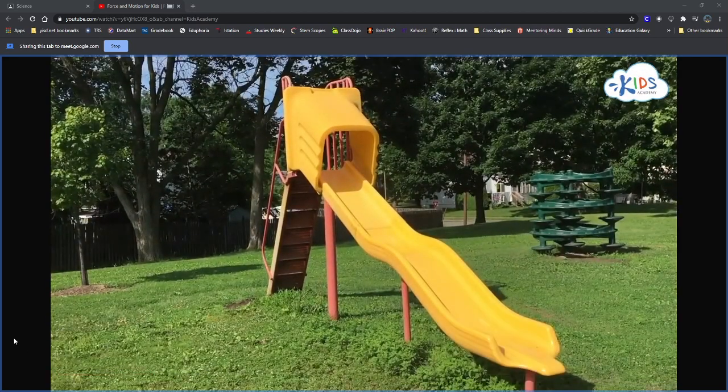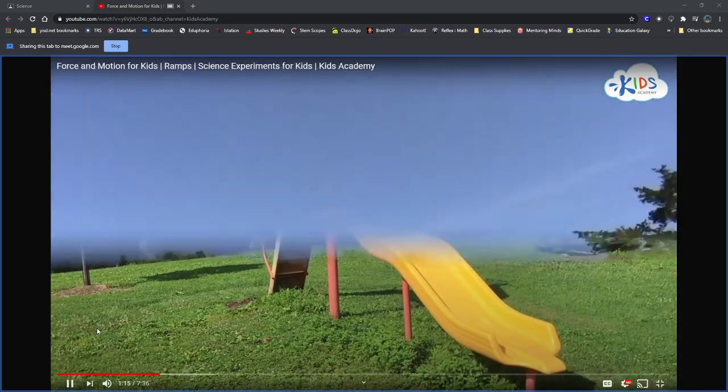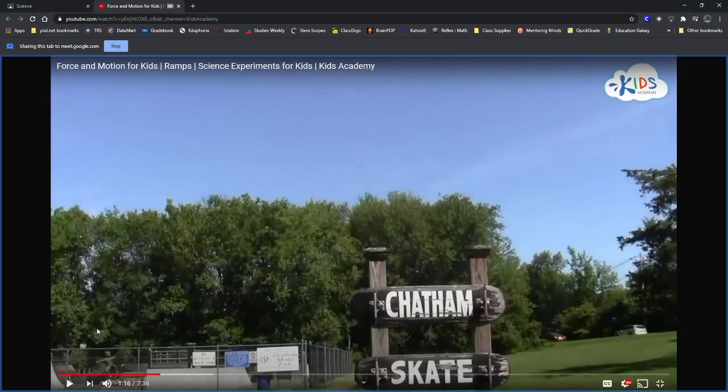And if we're talking fun, there's no place where the ramp is king like a skate park. So like you said, ramps help us by doing a lot of different things. Sometimes it's for something serious, like getting to school or even getting into our houses, or for work. Some of it is fun, like he gave us the example of a slide, or like we're going to see now, a skate park.